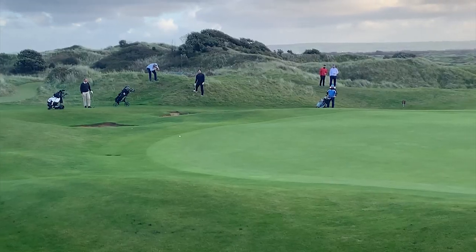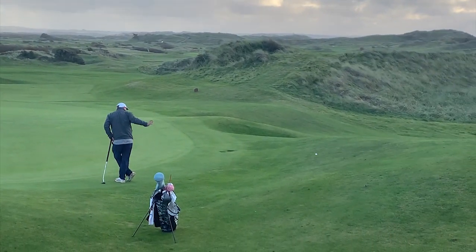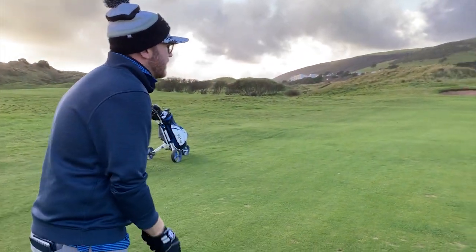What he said. Using the back slope there to drill the ball back towards the hole, and it's just not doing that despite one guy waving his hands animatedly.